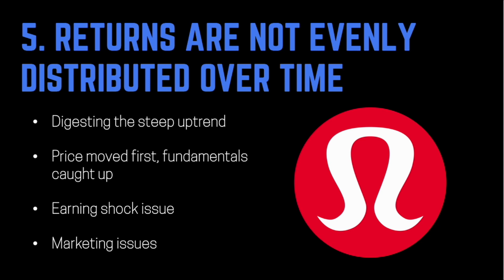Overall, the revenue and earnings did increase, but there were earnings shock issues during a few quarters, which is what prevented Lululemon from continuously rallying upwards. Marketing issues were a problem as well, and investors were paying less attention to this company than they used to.